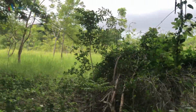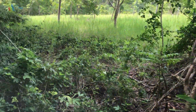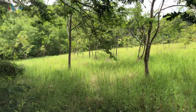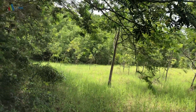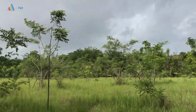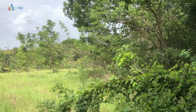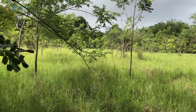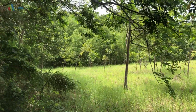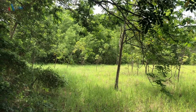Now this plot, this is how it looks now in its virgin state. I guess this will be the northern boundary. Over there will be the eastern boundary. That will be the southern boundary there, and this one will be the western boundary. So I think the lot goes towards the east through those trees, so we're gonna have to push down those trees.